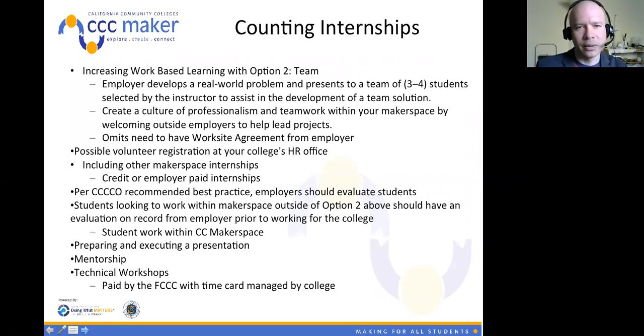I think there's maybe a different way of going about raising awareness of this option and securing the employers for this option. But at this point, it seems like those that have attempted that option are seeing a bit more dividends pay off with the activities that have been involved. So that's why I want to bring that to light and talk a little bit about option 2 and what you may want to consider for increasing your internships within your institution.